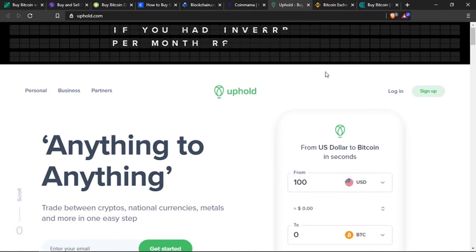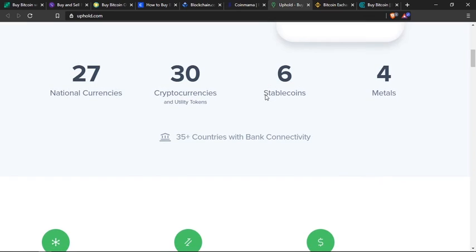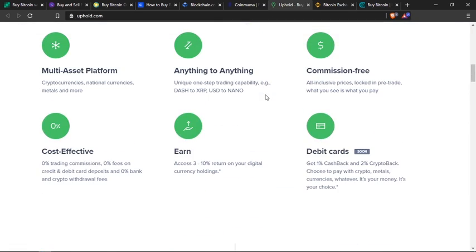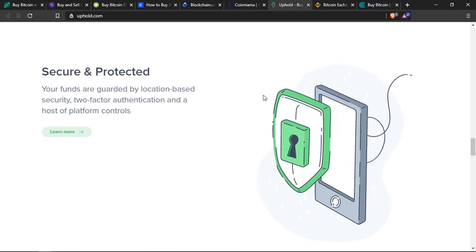Anyways, the next one is Uphold. You can use Uphold to buy Bitcoin. You can use it to trade. I think you can use it to also trade from one currency to another. I think it's also a secure way to store your money. I haven't had any issues while using it.